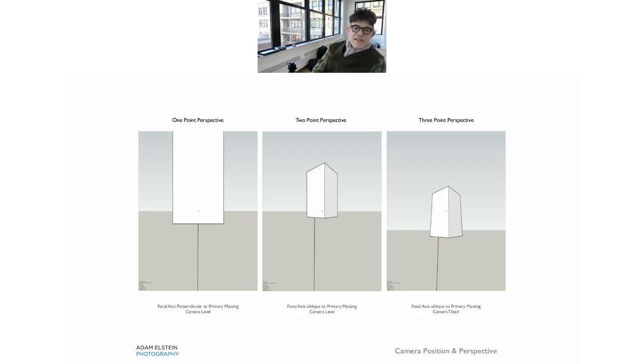In the two-point perspective, our verticals are vertical, but our horizontals are not. As a matter of fact, our horizontals are actually tilted, and they create lines of convergence. They create these kind of virtual lines that converge on the horizon at places which are known as vanishing points. And the three-point perspective is on the right.